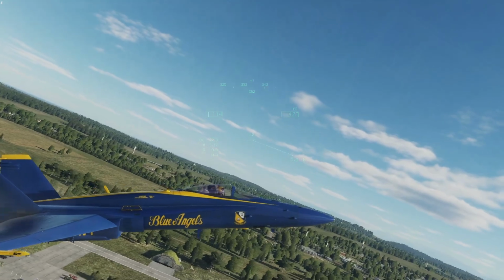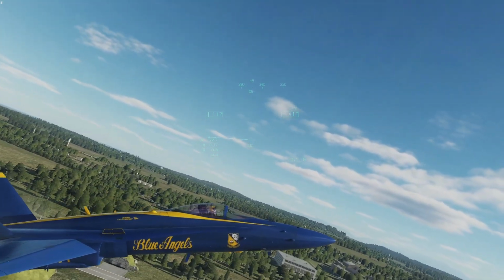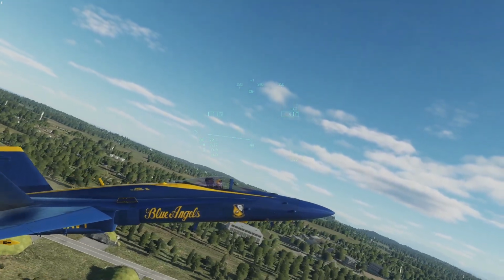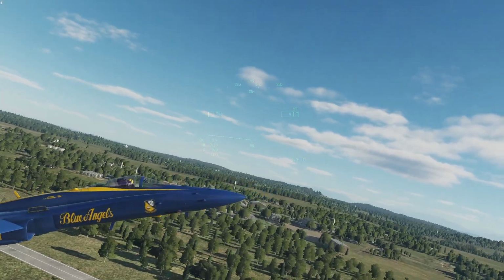So that's a back in power. So we back our power down. We're getting a little close, so we're going to do a little bit of right wing down. Now left wing down, and now we're back online. He's getting a little behind, and that's fine. All right, at 0.3 miles, we have a job to do.